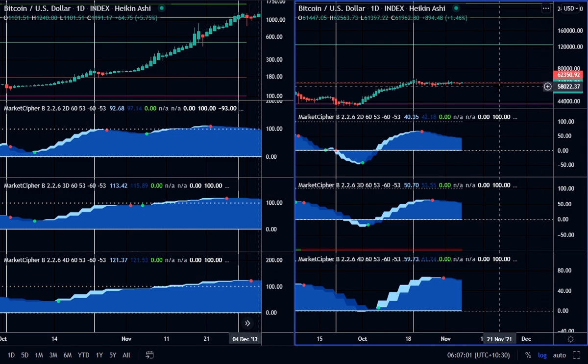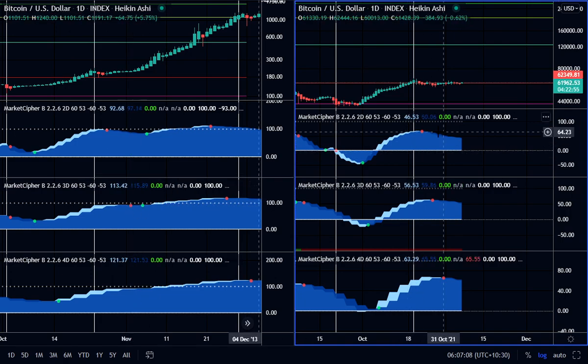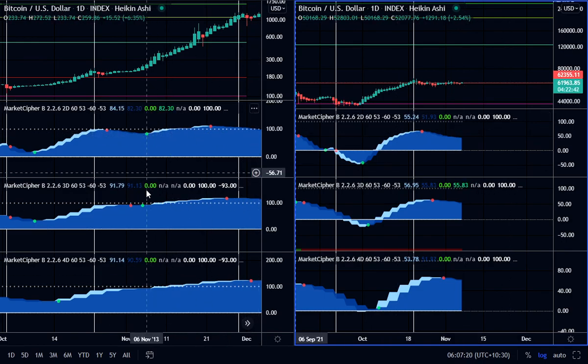this red line, we do see we got a red dot on the 2-day chart, then also the 3-day chart. We did get that in the current cycle. We got that red dot on the 2-day and the 3-day. We also got it on the 4-day. We didn't get that in 2013, but now we are looking for these green dots here.